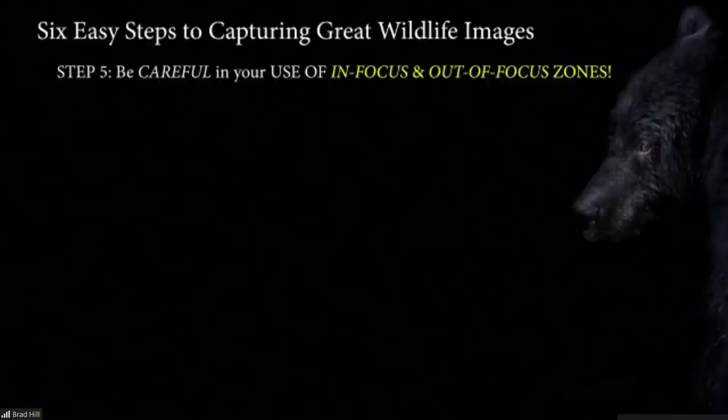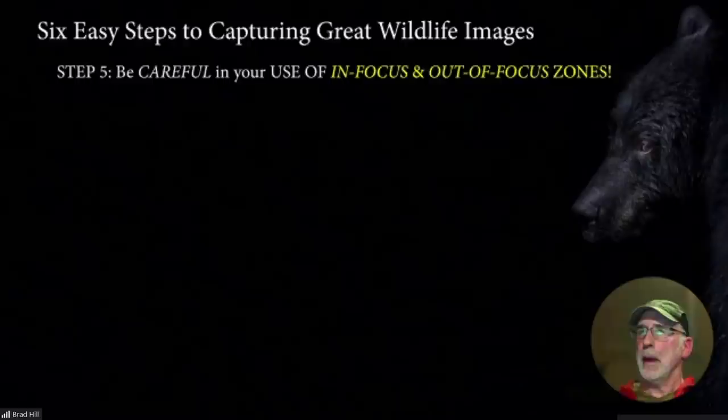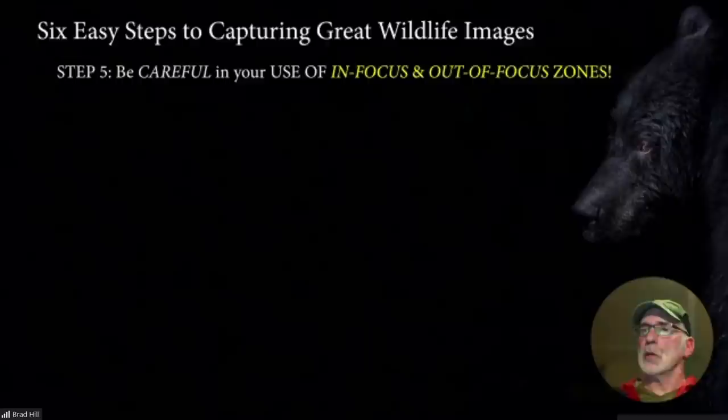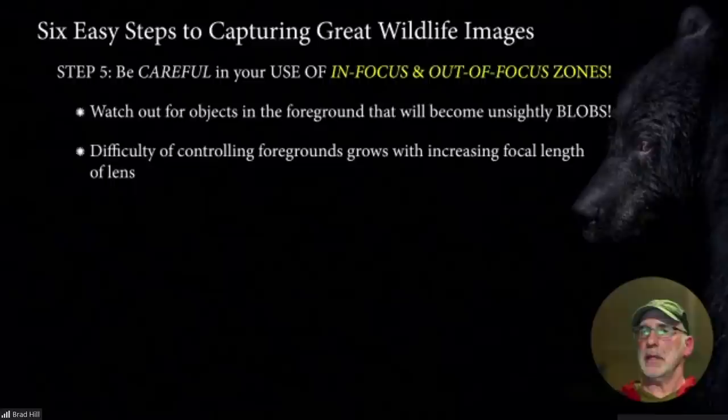This is one that is really subject to interpretation and opinion. So I'm not going to say I'm right here by any stretch of the imagination. But one thing I would say is, especially when shooting with long, long telephoto lenses, be really careful how you use your in-focus and out-of-focus zones. In particular, watch for objects in the foreground that are going to become unsightly blobs because they're out of focus. You'll see that in some examples coming up, that this can be hard to avoid.